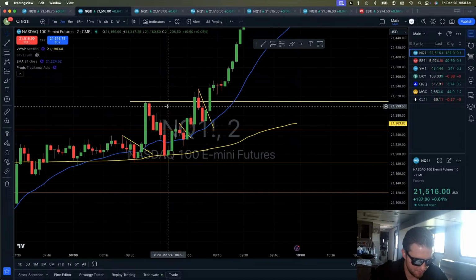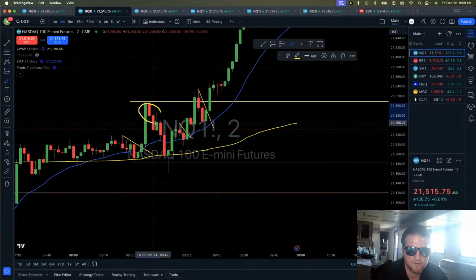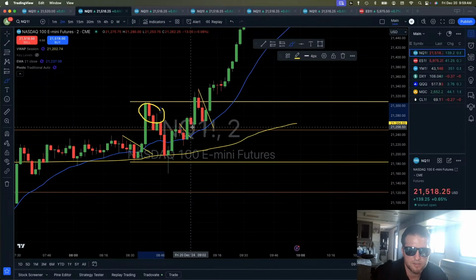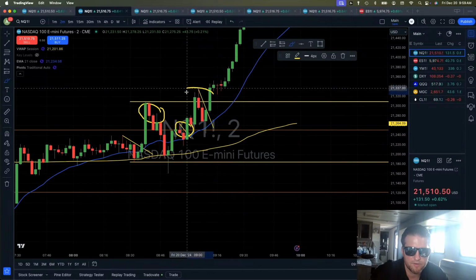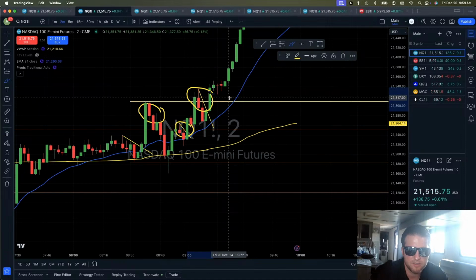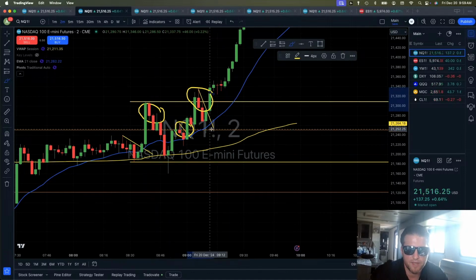So step 3 of our process is observe bull flags above the 15-minute range. So is this bull flag right here above the 15-minute range? No. Is this bull flag above the 15-minute range? No. Is this bull flag above the 15-minute range? Yes. So that is what we should have waited for. That entry ended up coming in at like 9:11, 9:12 Texas time.